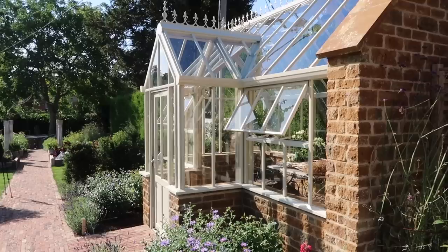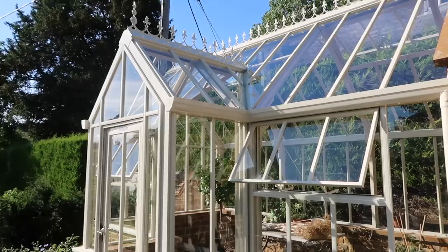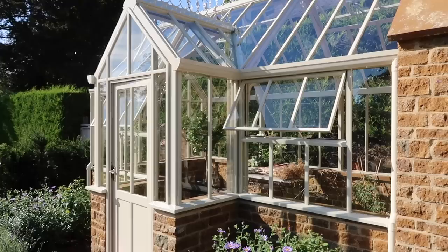This beautiful, very, very light, we called it pistachio green, and actually Hartley Botanic call them glass houses, not greenhouses. So maybe I need to try and get into the habit of calling it my glass house instead of my greenhouse, although it is green, so we'll see.